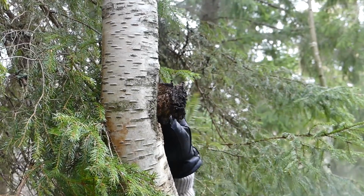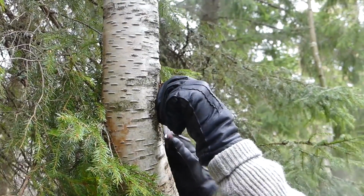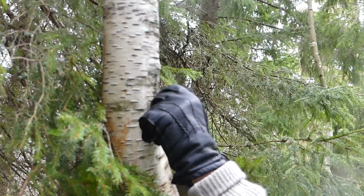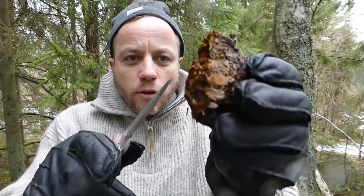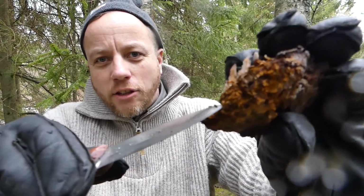Cutting it off doesn't damage the tree in any way whatsoever. You just want to get your knife or small axe, get as close to the bark of the tree as you can, get it under it, and it comes off. Simple as that. So here we go with the gold of the woods. You see, this is the bit that was attached to the tree, and this is like orange.